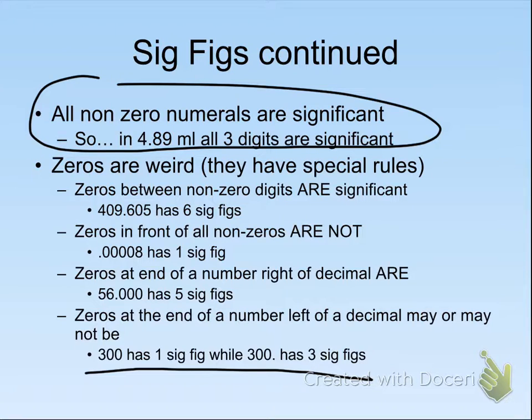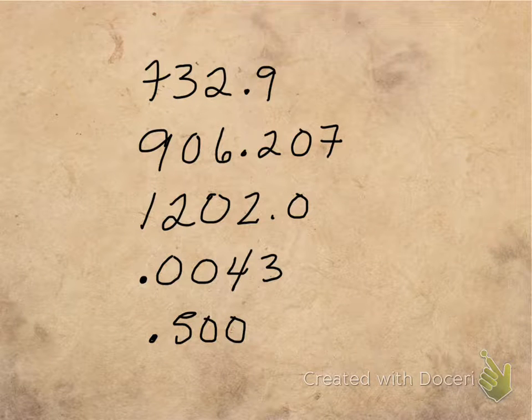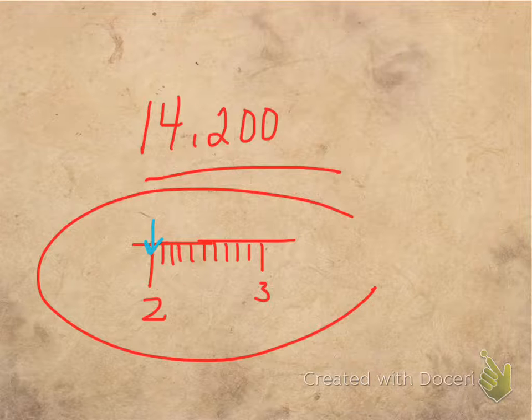We're going to practice, and for the purposes of practice, we're going to name our rules: 1, 2, 3, and 4. Okay? So I'm going to give you numbers. You're going to write them down. You're going to tell me how many sig figs are in them. And then you're going to justify whether a 0 counts, and you're going to say which rule you're relying on. Okay? So what I want you to do is write down how many sig figs are in each of these and figure out which rule you're basing your answer on. I just realized that I didn't record any of that, but hey, oh well.